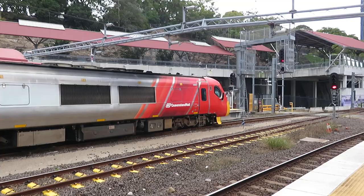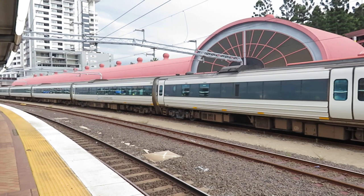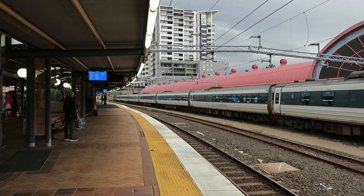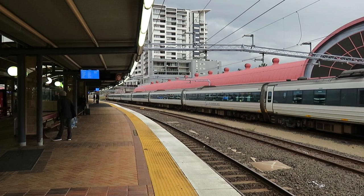Well, there's that Spirit of Queensland sitting on platform 10. Get a general view of it. It's quite a reasonable and satisfactory train. A lot better if it had a sleeping car, but it's got these rail beds, which are alright. Anyway, so that's just a general idea of the train.